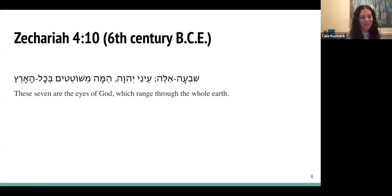The eyes of God. So we know that ancient civilizations studied the stars and the skies, and they paid close attention to everything that was going on, where things were moving. And of course, they related it to their world and their understanding and their religious traditions. So when they were looking up at the sky, they were seeing seven eyes of God.